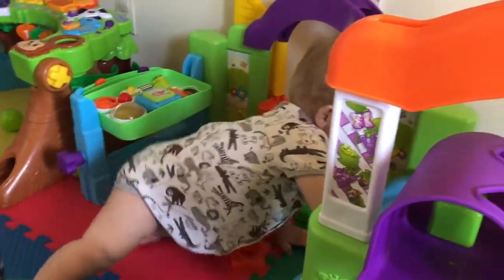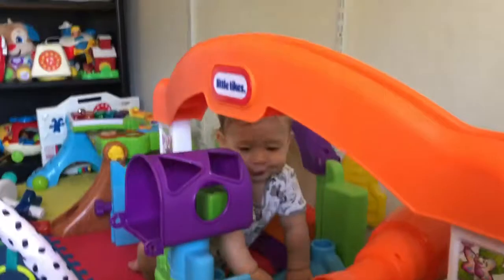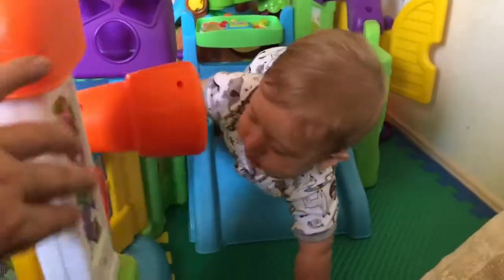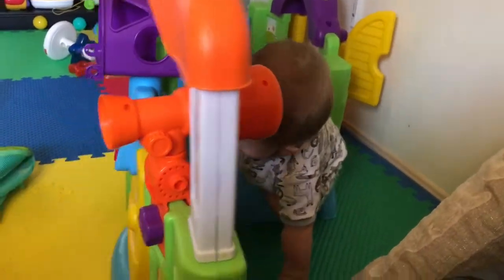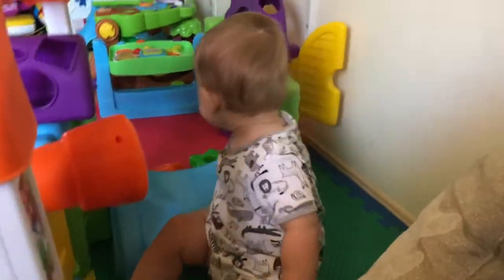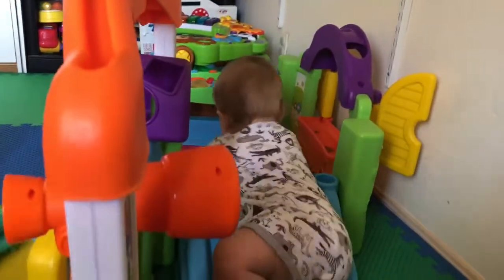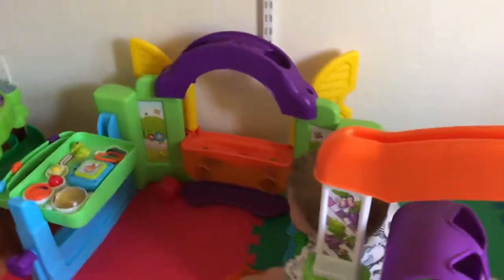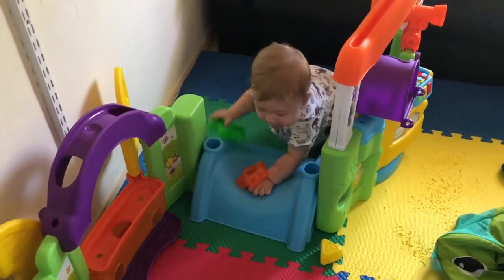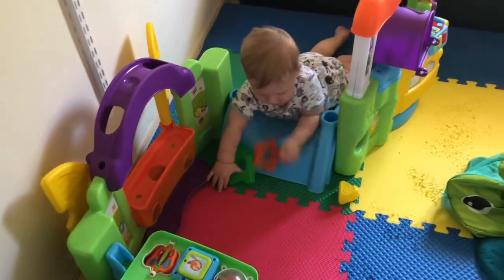Stars back on. Oh, you're gonna go through the slide. Oh, don't do that every day. Good job. Look at you. You went through. Wow. Oh, look at you playing with the door. Crawled over the slide, didn't you? You're gonna go back through? Good job. Hi. You taking the stars with you?